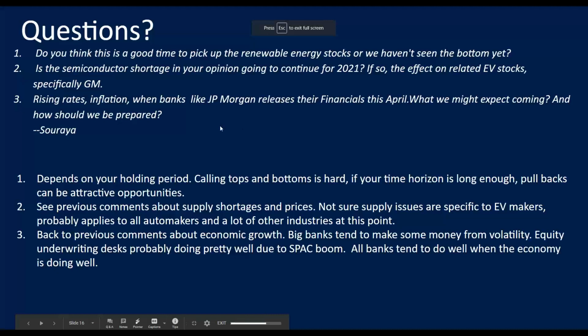All right, and then rising rates, inflation. What do we expect from bank earnings this April? Yeah, so back to the previous comments about economic growth, banks are absolutely one of those: growing economy, growing earnings sorts of things. Now, banks are interesting because they also make money from market volatility. So there's been some of that recently.